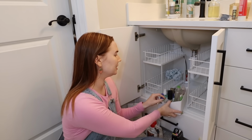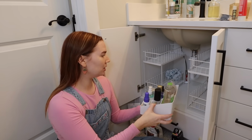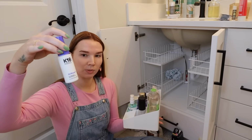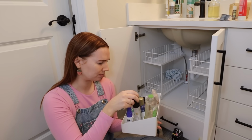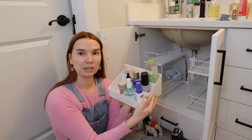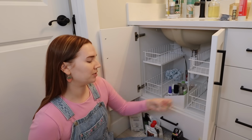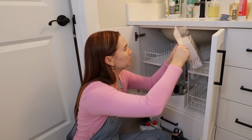I do have this bin. I got it for my vanity initially, but it ends up being great in this little space right here for some of my go-to everyday products. I'm currently obsessed with this K18 dry shampoo. Mostly this is just hair stuff and eye makeup remover that I rarely even reach for, but all my little products fit nicely in here. I like keeping that right there, so I know those are the ones that I don't have to dig for. I did get rid of a couple things. Let's put stuff away.